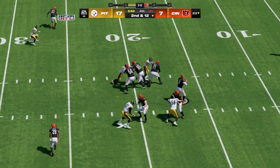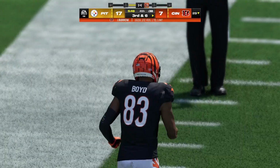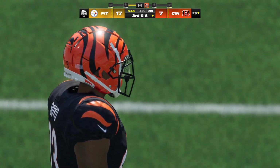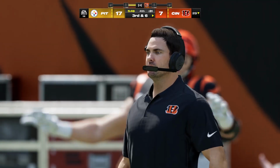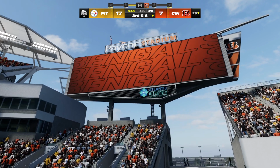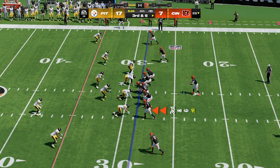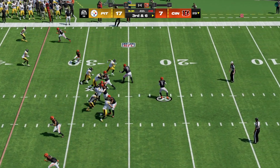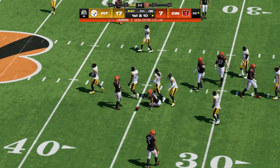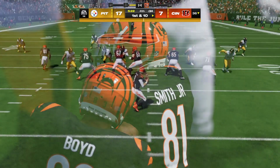Burrow will throw. He completes it to Boyd. And he gets this up just shy of the 30 to the 29 before he's out of bounds. So the completion good for 6 yards. And all of a sudden here, it's 3rd down. They're passing here. Joe Burrow working the middle of the field, and he's got a man complete. And he is going to have a Bengals first down as they're able to get the 3rd down conversion.